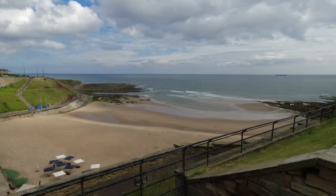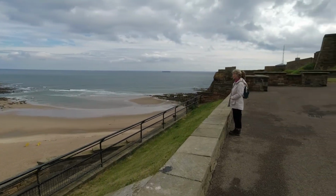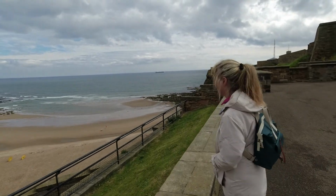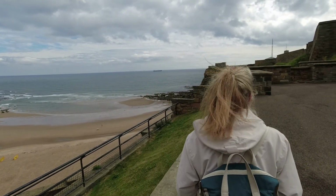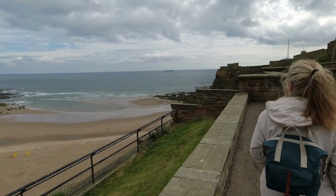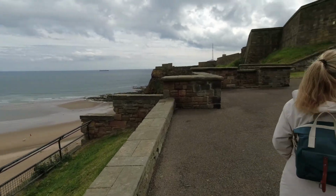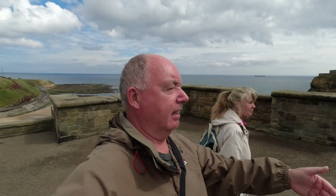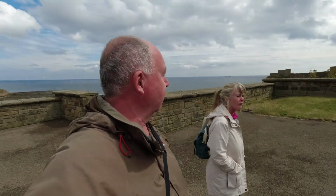There's certainly some good sandy beaches up here, aren't there? I bet they're waiting for high tide to go in, boats, into the Tyne River. Is that North Shields? That's South Shields, isn't it? I think. It's the other side of the Tyne. It's where you've got to go right back inland and come back in.